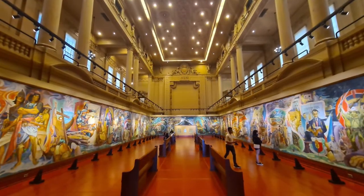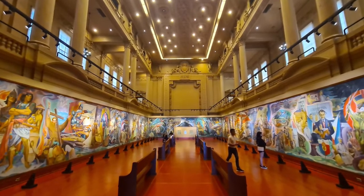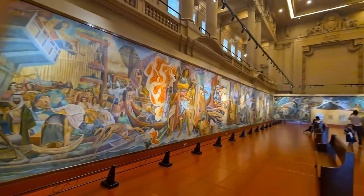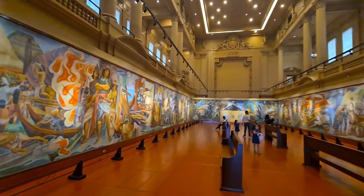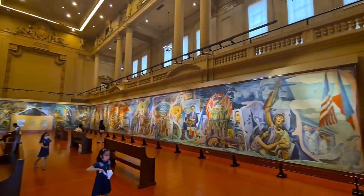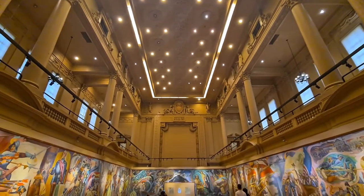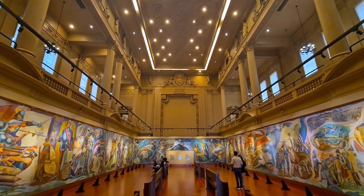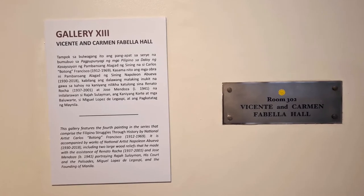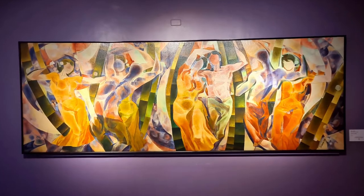The Session Hall of the Senate of the Philippines contained the 1968 painting by national artist Carlos Botong Francisco titled Filipino Struggles Through History, a commissioned artwork by Mayor Antonio Villegas for the City Hall of Manila. It depicts the saga of the Filipino people through the centuries. Gallery 13 contains the work of Cesar Legaspi and Napoleon Abueva.